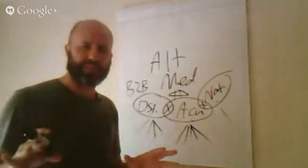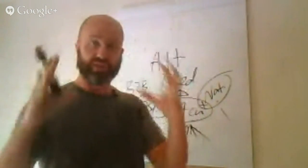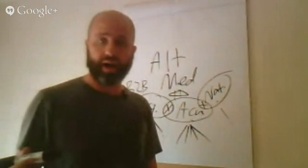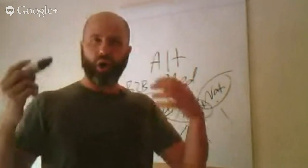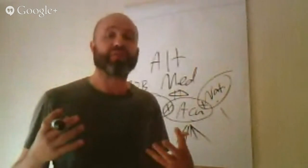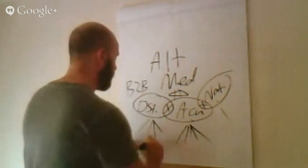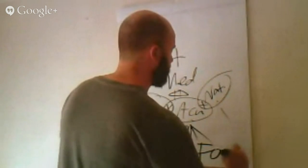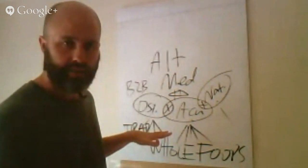There's very few exceptions where the path and the connection between one entity and another is a straight line. So we look at the cars that they drive, all of the different aspects of their personality, the food that they eat. So we'll use food as an example. Where do these people eat? Whole Foods or Trader Joe's. That is part of the ecosystem.